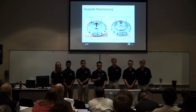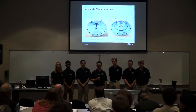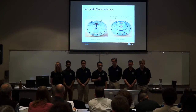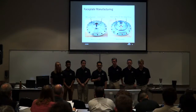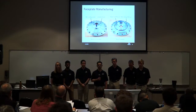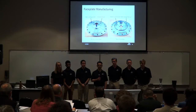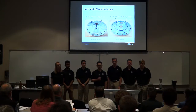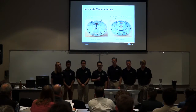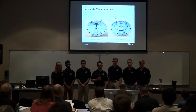The next component, the third component that was machined, was the faceplate. This is the component which manifolds the fuel. On the right-hand side, you can see the inner main plenum, and to the left and outwards of that, you can see the separate film cooling plenum. And on the left-hand side is the bottom of the faceplate. This is the side which sees combustion. Here you can also see the small film cooling holes, as well as the tapped holes used to mount the film cooling jacket.